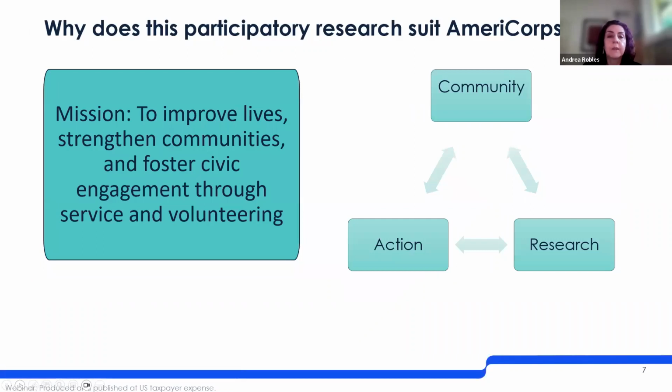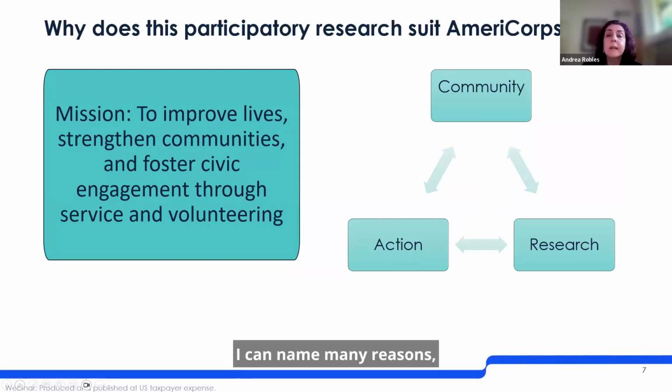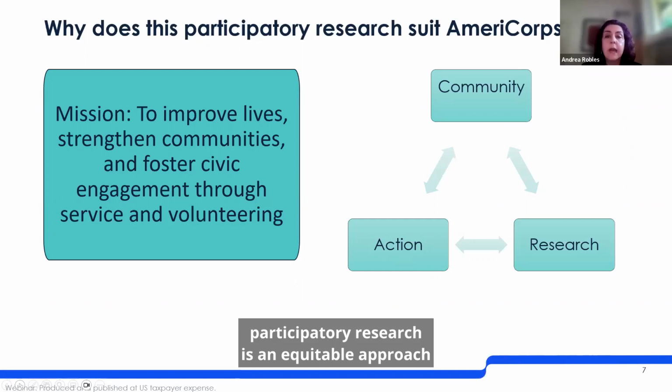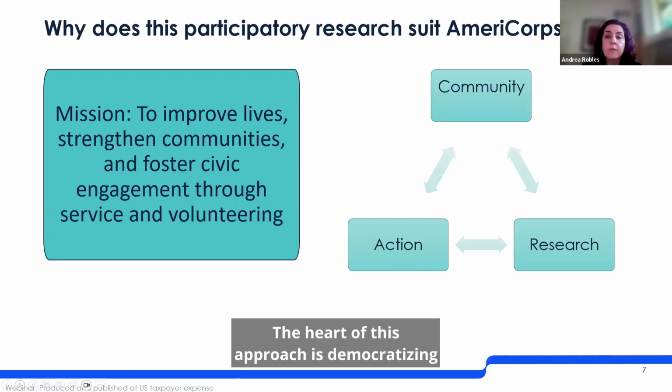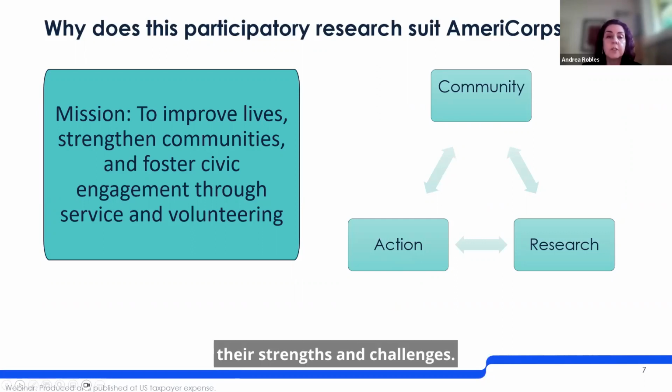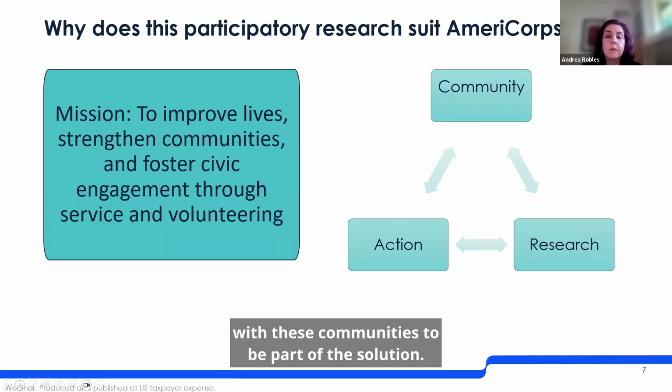So why does participatory research suit AmeriCorps? I can name many reasons, and I could talk about this all afternoon, but just to summarize, participatory research is an equitable approach to community engagement, and this complements the agency's mission. The heart of this approach is democratizing the research process so that communities can systematically identify their strengths and challenges, and we believe that AmeriCorps' national service programs can connect with these communities to be part of the solution.